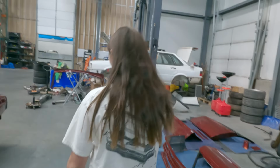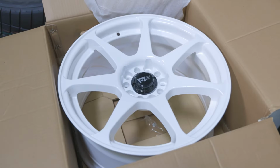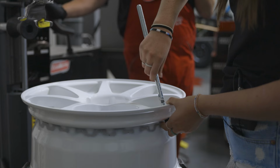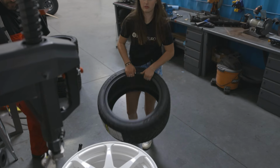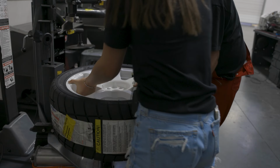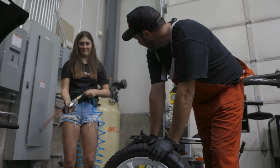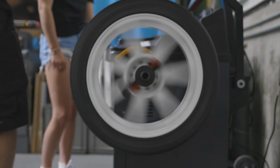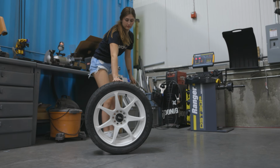Okay. Let's talk about what else you got. You got your wheels. We got some sick new wheels from Motegi that I got to mount and balance myself. It's pretty fun. They look sick on the car.